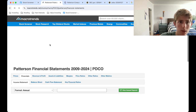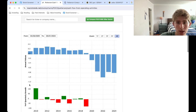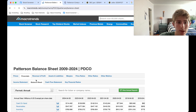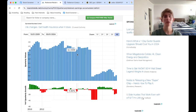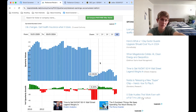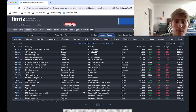I don't look at this often, but what about their cash flow from operating activities? Whoa. What about their retained earnings? Oi. Okay, that's what's going on. Something's going on with the balance sheet. There's not a discrepancy, but they're definitely not making a whole lot of money. When I see retained earnings that looks like this, which is their accumulated earnings, it's not a good sign. A 10 PE ratio seems definitely justified. All right.